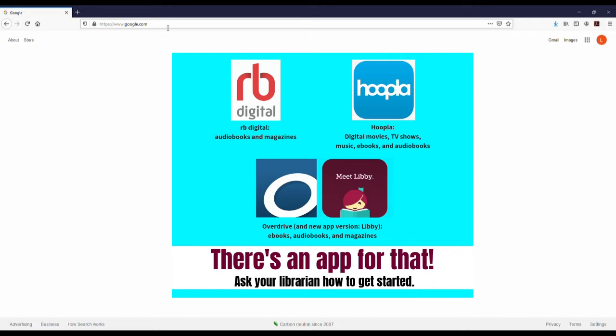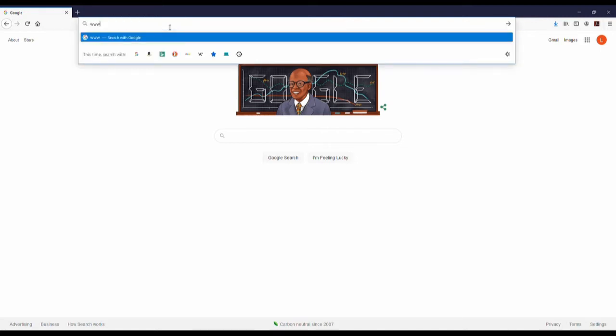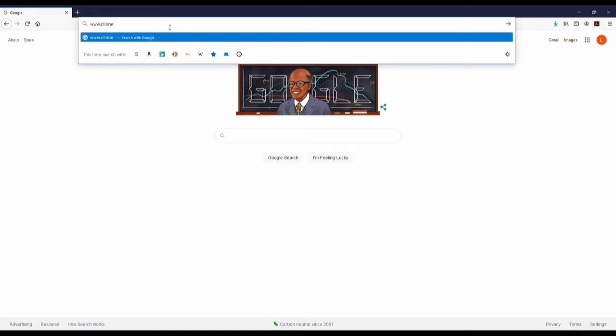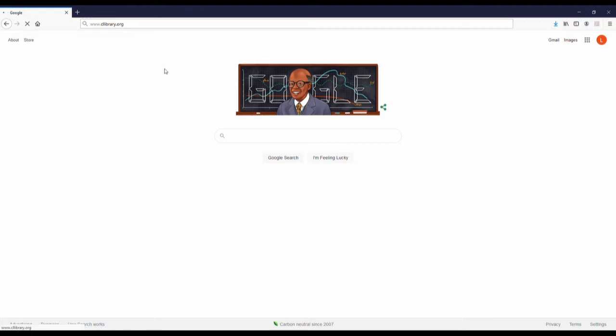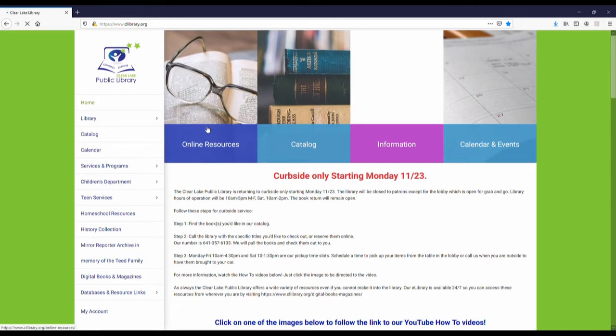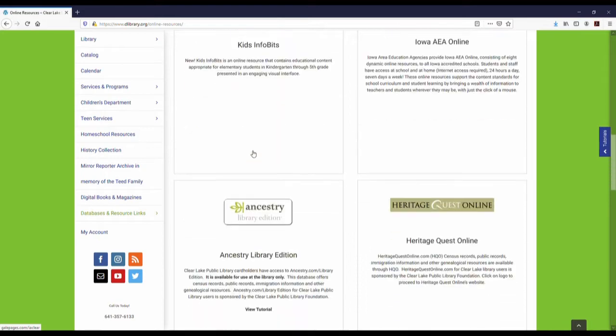Start by navigating to the Bridges website. You can get there from our library website, www.clibrary.org, by clicking on the Online Resources link, and then scrolling down and clicking on Bridges.